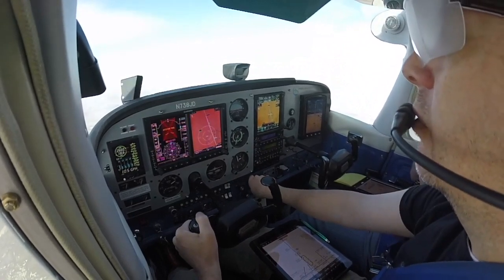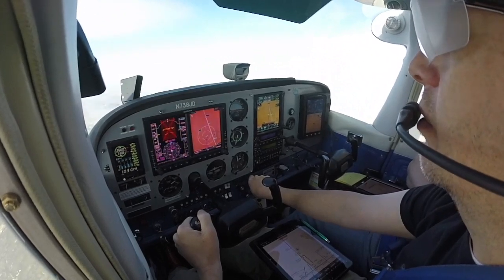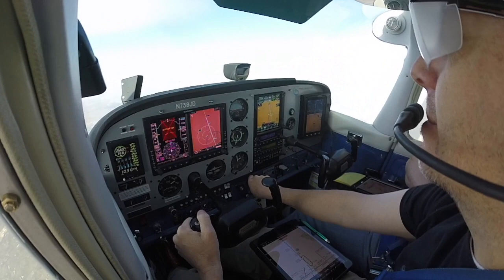Salt Lake Center, good morning, Delta 2295, climbing 16.2 for 230. Delta 2295, Salt Lake Center, good morning. There's a lot of approach, a lot of VOR approach. You don't have a DME.